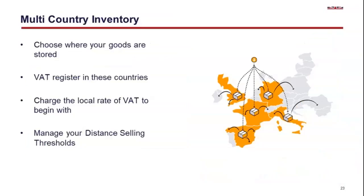So with the multi-country inventory option, you get to choose which countries your goods are stored in. So you'll need to make sure that you are VAT registered in each country that you're storing your goods in before the first sale in order to be fully compliant. Once the goods are within the fulfillment center, ensure that you're charging the rate of VAT based on the sale departure country. If you're listing your product at the same price on each market, make sure that the price you set can manage the fluctuation of VAT rates across the different markets.